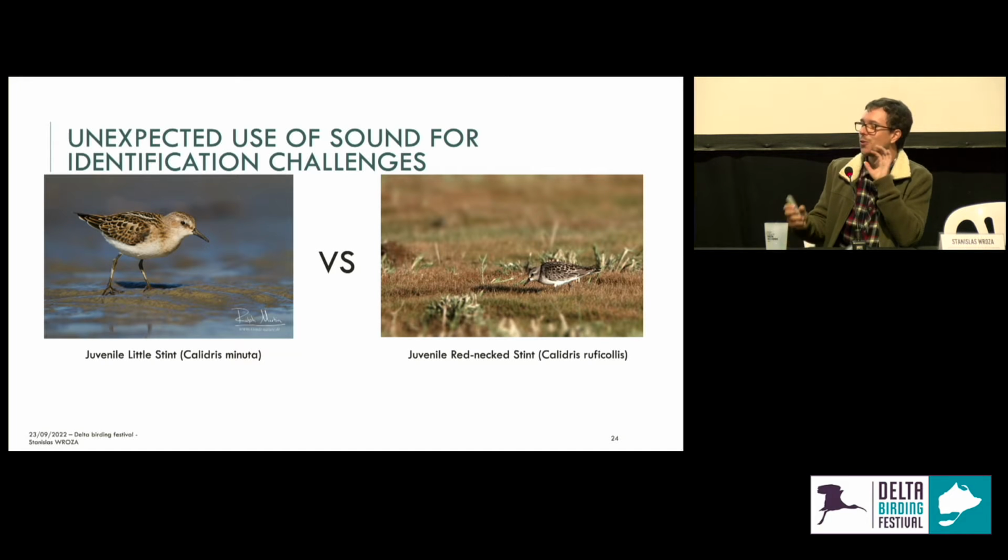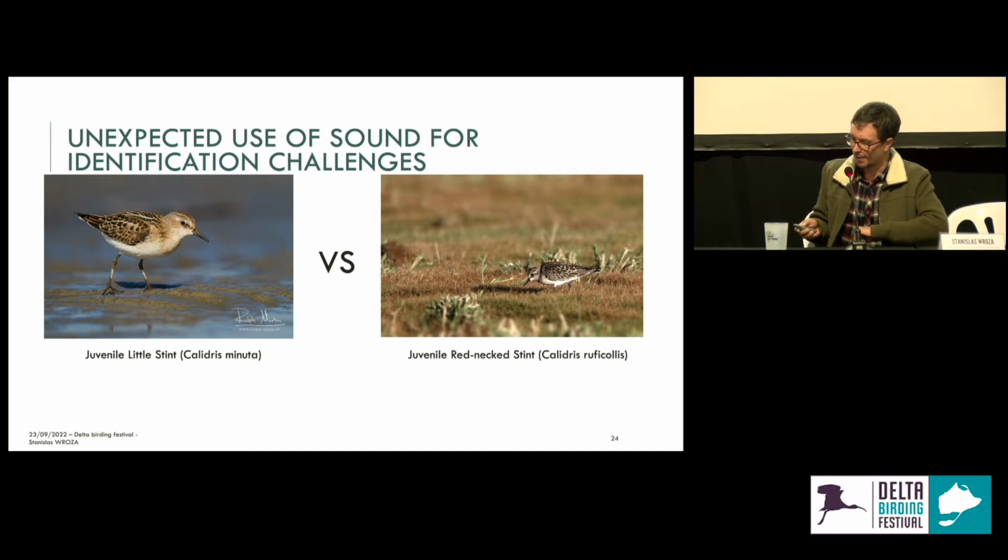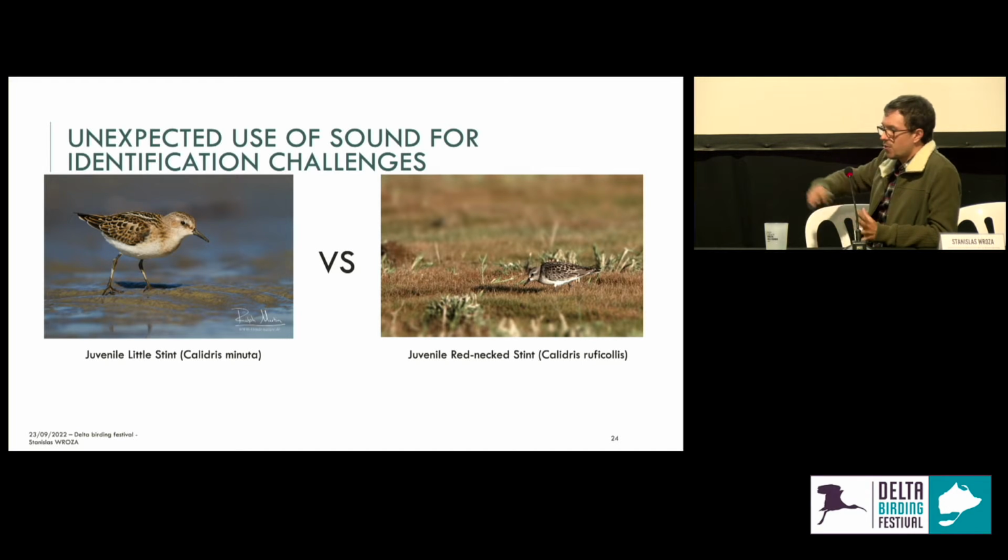So I don't know if it's quite clear, but one of them is very pure, and the other one looks more like an outburst. Actually, there's quite a big difference between the call of these two species. And even if you have a big flock of juvenile little stints with one single red-necked stint, you can still hear it. Let's have a try.